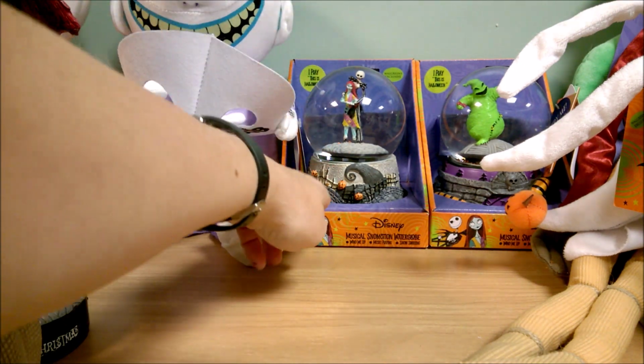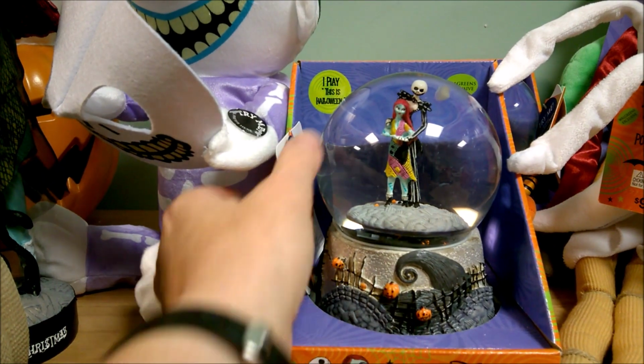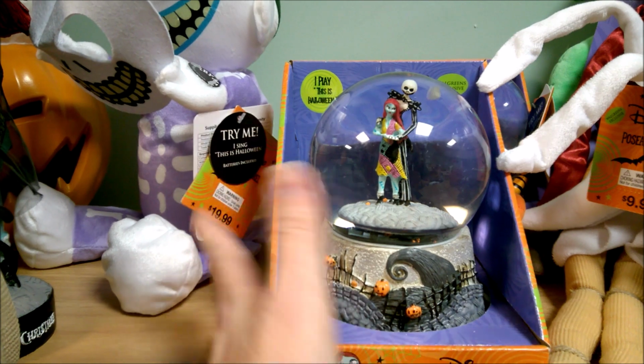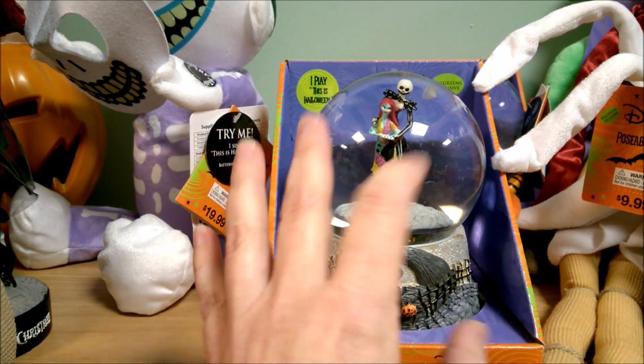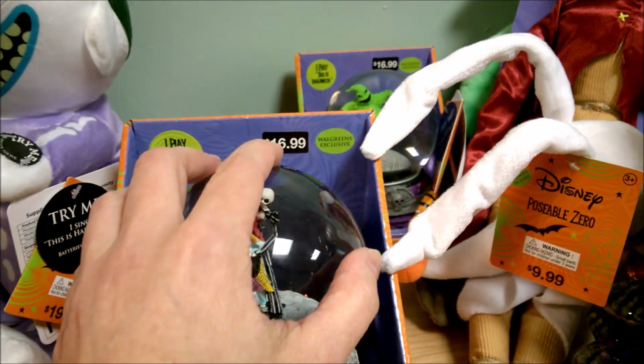And the same thing with these snow globes. They're not anywhere near compared to a Disney Store snow globe, which they don't even make anymore. You see Disney Parks ones from time to time, but the Disney Store doesn't really make snow globes anymore, which is a shame because it's one of my favorite collectibles. And they made really nice ones.